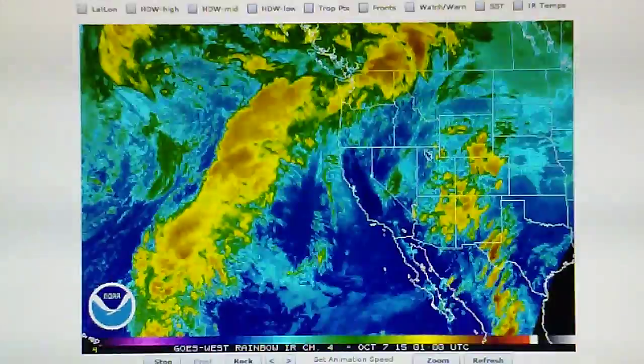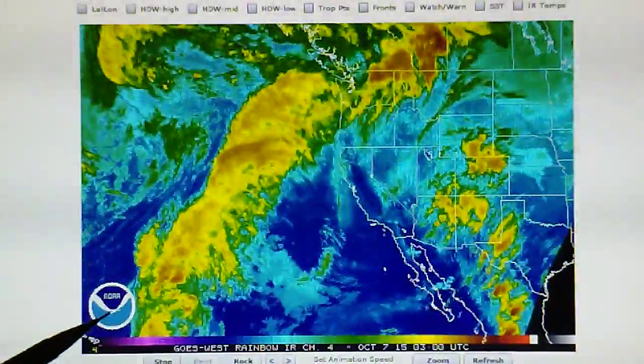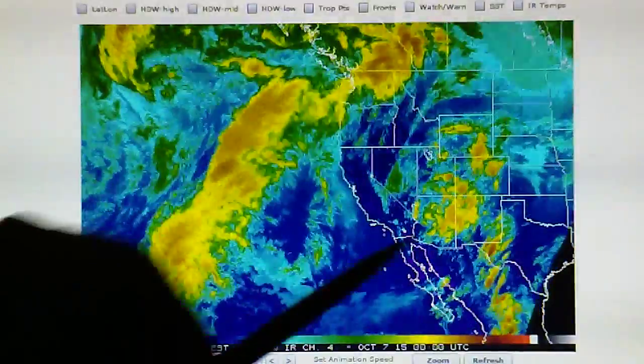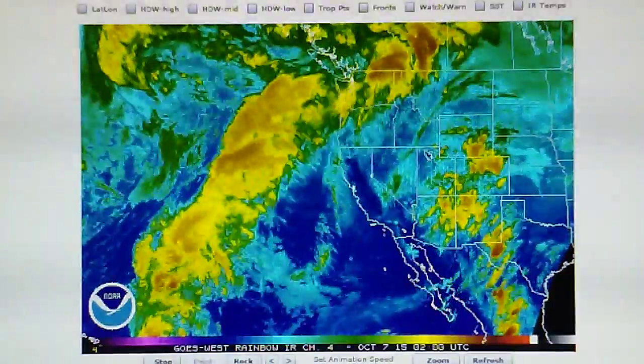Okay, here's the infrared loop. We can see the magnitude of that moisture field. And we have that low there, spinning low, upper level. Okay, let's look at some of these pressure maps.